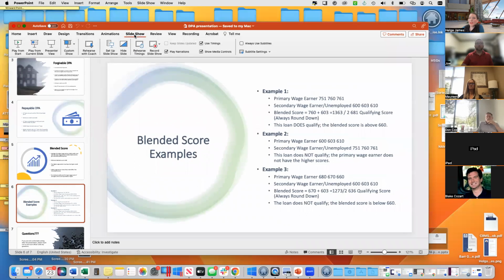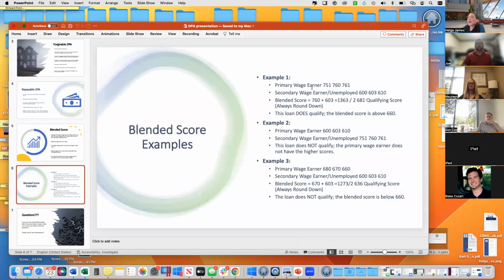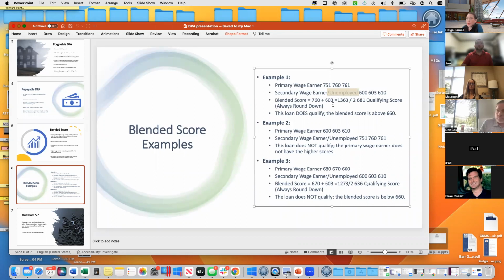I want to do the slideshow. Okay, we'll just be like this. We do use the word here, unemployed. If we're looking at a loan, we would probably take off a borrower that had a lower score if they were not providing any income to this file.